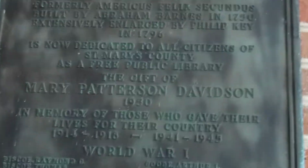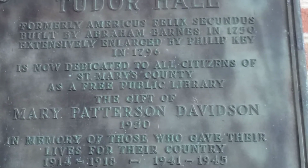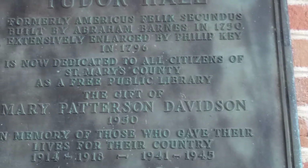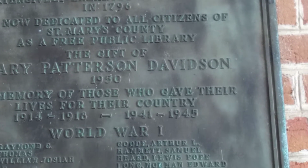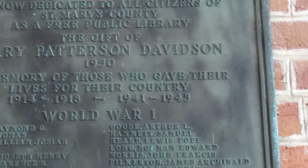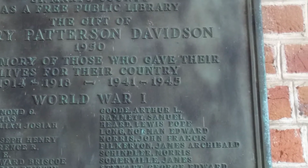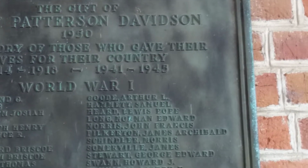Now we have, this is another plaque. Let me zoom in a little bit so you can see a little bit better. Tudor Hall, formerly Americus Felix Secundus, built by Abraham Barnes in 1750, extensively enlarged by Philip Key in 1796. Is now dedicated to all the citizens of St. Mary's County as a free library, gift of Mary Patterson Davidson, 1950, in memory of those who gave their lives for the country, 1914 through 1918, 1941 through 45. World War I, you have quite a few, let me zoom it out a little bit.